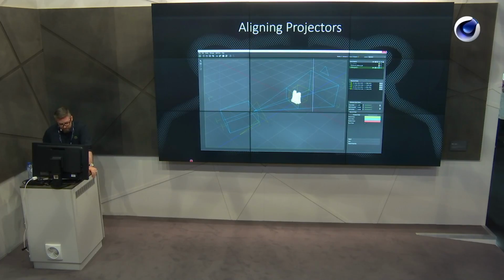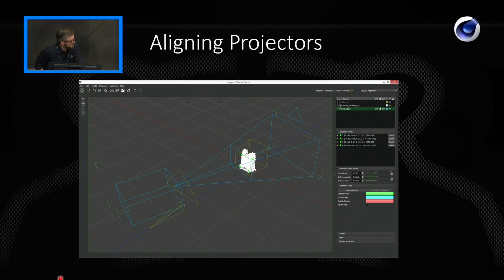So in Shape, now we've added a projector, we need to line it up to the real position of the projector. So to do that, it's a pretty straightforward process. You simply select a vertex on the model, and then you press Enter on the Hippo, and you get a crosshair appear on your output. And then you use your arrow keys to move that around until it hits the same point on the building of what you've selected. And you do that 4 times, and then it can figure out exactly where your projector is, and it will match.